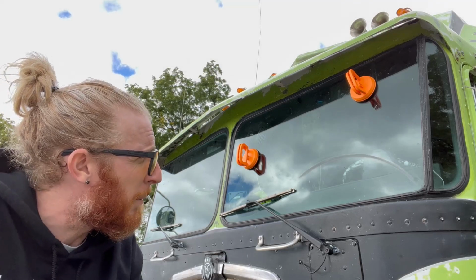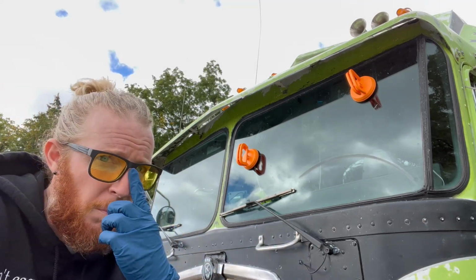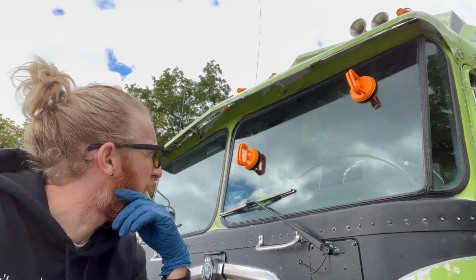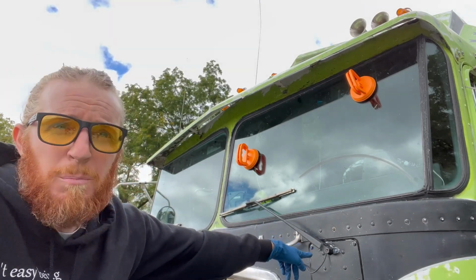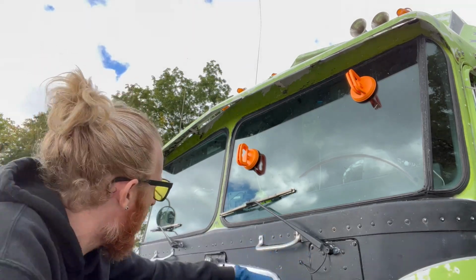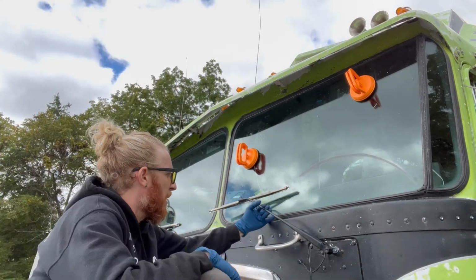So what's going to happen, anywho, is I'm going to pull the locking strip out of there. I got to figure out something with this because I can't just take that off because the bolt is broke off there. So I'm going to have to figure out how to pry this back somehow right here.